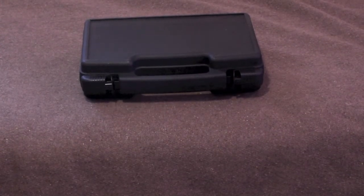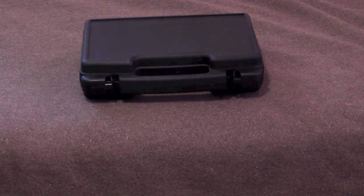I'm going to talk about traveling with firearms. If you're ever in a situation where you need to fly with firearms, I want to talk a little bit about the process you're going to go through in doing that, because it's not a real difficult process, but it's something you may not have done.